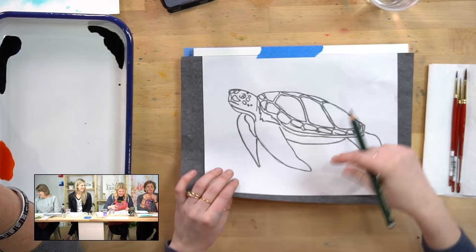So then we have one more shadow we need to do, which is just the chin, the underside of the turtle's head. There, I have a soft little outline there. That one is going to be more of a bluish, blue-green, right here. The chin, we're doing the chin.